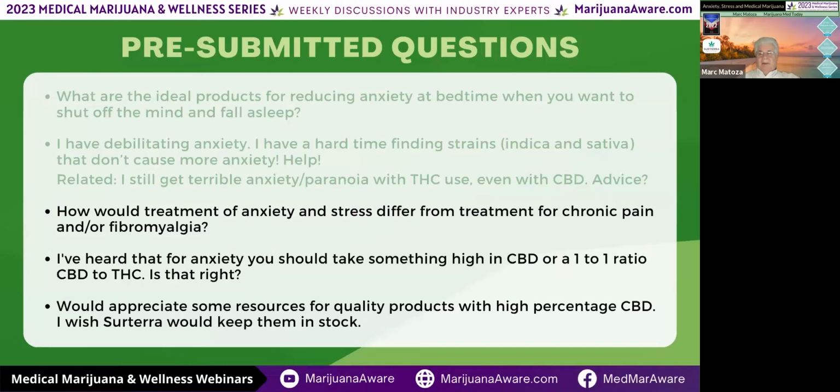Right, right. And I think that's important to point out. Again, one's targeting a component called pain that isn't in the other one. Other question is, I've heard that for anxiety, you should take something high in CBD or a 1-to-1 ratio of CBD to THC. Is that right? I think that pretty much is correct. That's right on.